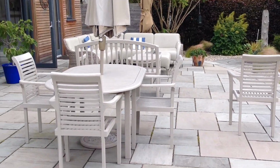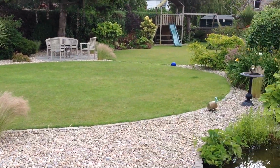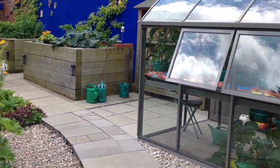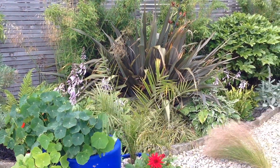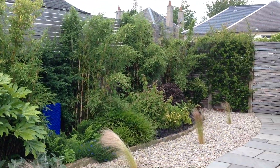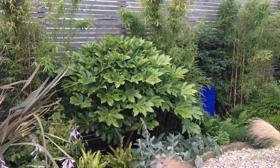This is our seating area. When we moved here, my husband and I retired here, and we wanted quite a lot of hard landscaping so that it would be easier to maintain. Greenhouse full of tomatoes and cucumbers, and along to our wave bed, which is the last part I'll show you. The west side of our lounge looks out onto the wave bed in the winter time, so it's planted with tall waving plants, pyracantha at the end, which gives us lots of nice things to look at in the winter time.